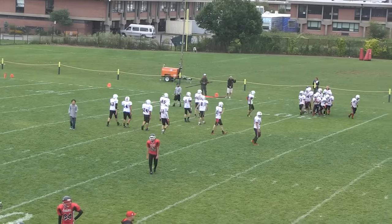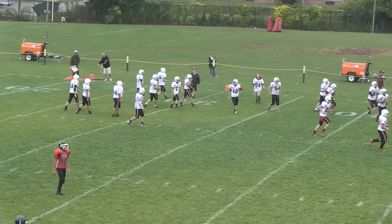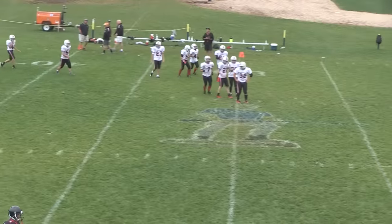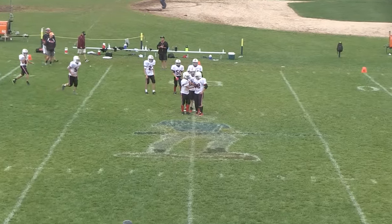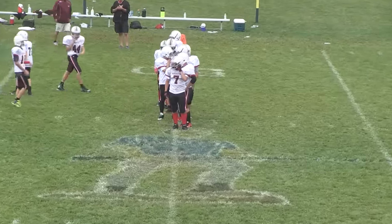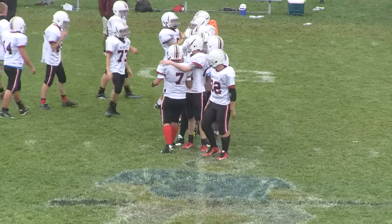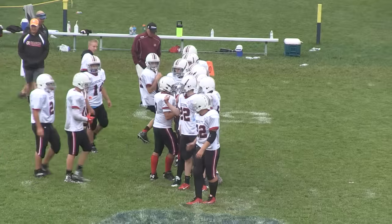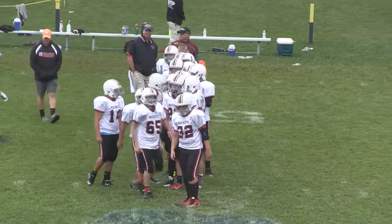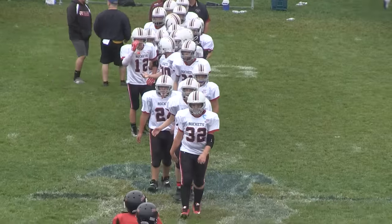So there's the ball game, the final score, 32-6 Reading Rockets. Four different Rockets scored here today. It was a good team effort. We saw good blocking, good tackling all around. Some things for the coaches to work on, and they know what they need to do as they face tougher competition throughout the rest of this schedule. But a good start to the season for the Reading Pop Warner A team.